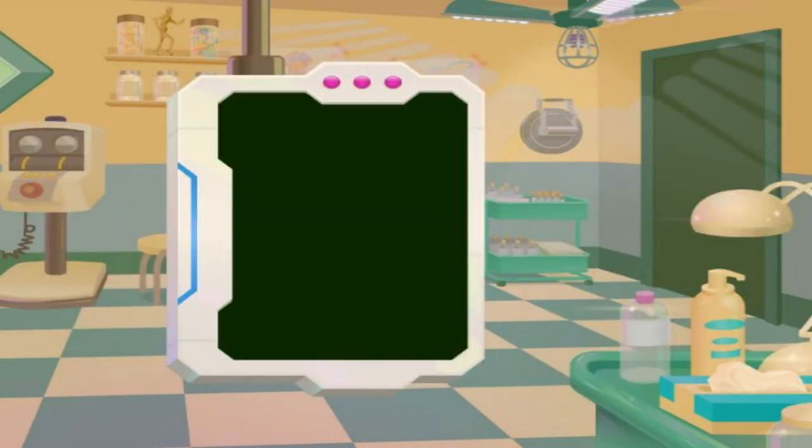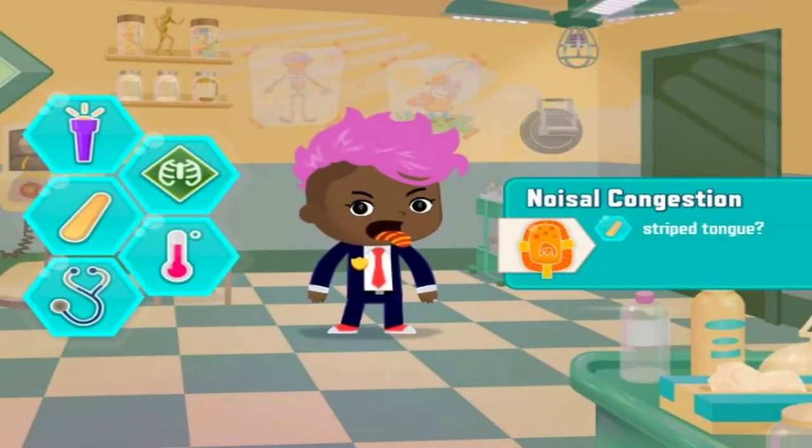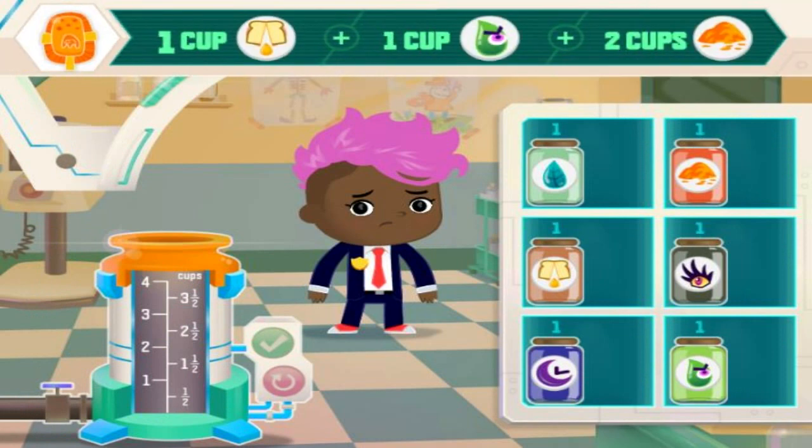No problems detected. Let's find out more. Nasal congestion. We need 1 cup. Sandwich extract, 1 cup. Hydroclops drops, 2 cups. Cheese powder. Each container holds 1 cup of the ingredient.